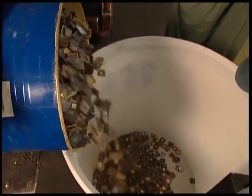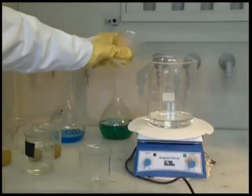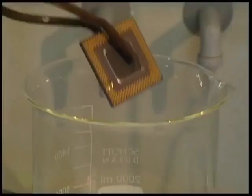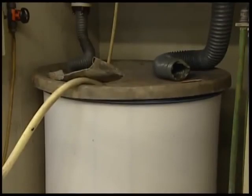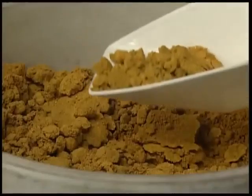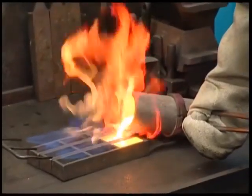These microprocessors are the easiest to recycle, as the only metal contained in them is gold. A mix of hydrochloric acid and nitric acid is used to separate the gold from the ceramics. Hundreds at a time are dissolved in a large barrel. What remains is pure gold dust. This is melted into gold bullion, the stuff of dreams for any business.